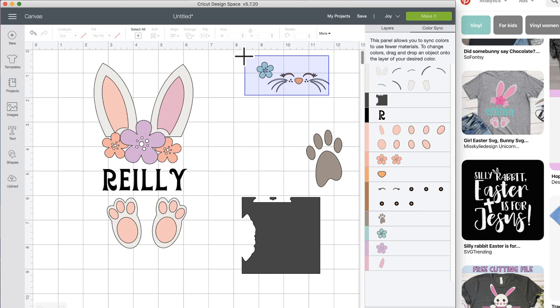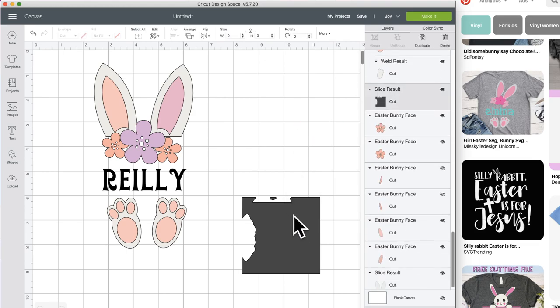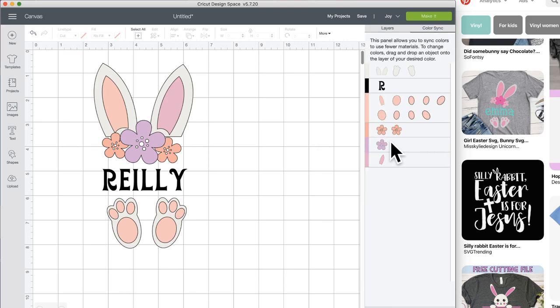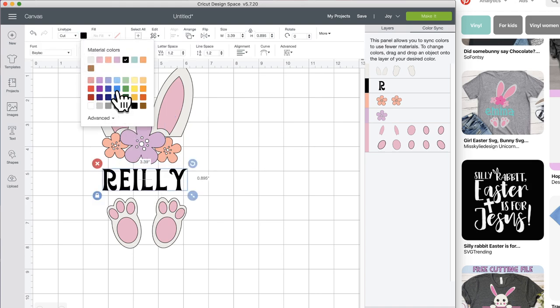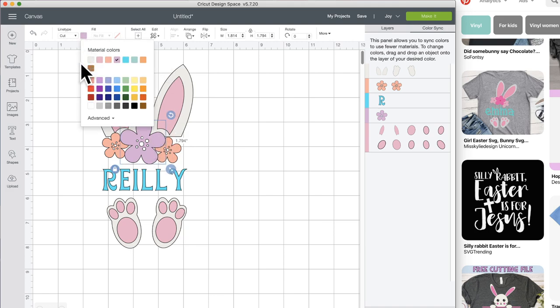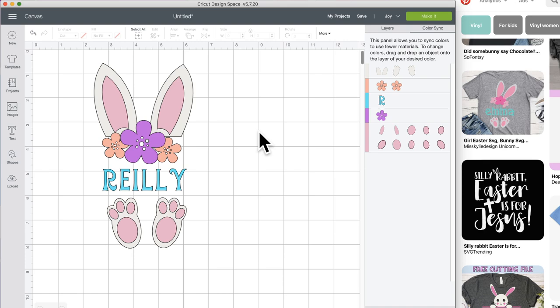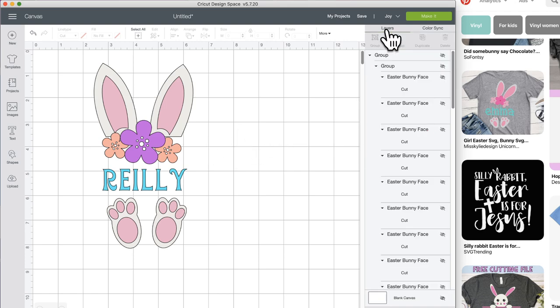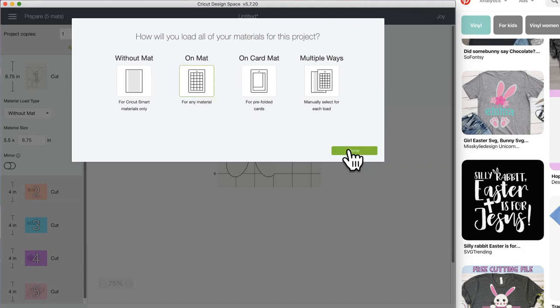Okay, first of all, let's group this, and we're going to hide this for now. We don't need this at all. We don't need this. Now let's go back to Color Sync. A lot less colors. Let's grab all these down to here. I kind of like this one, the color that they use, like a teal. I don't know. You guys can make them any colors you want. Now when we hit make it, what's going to happen? On a mat.